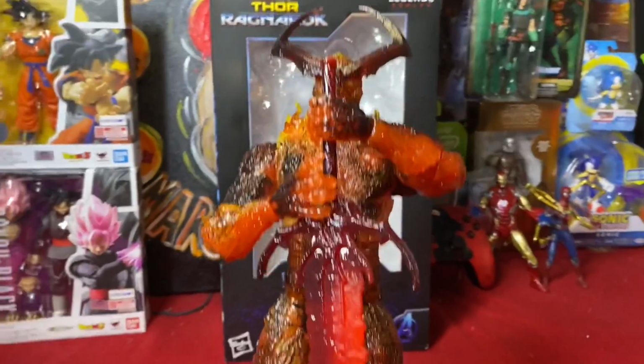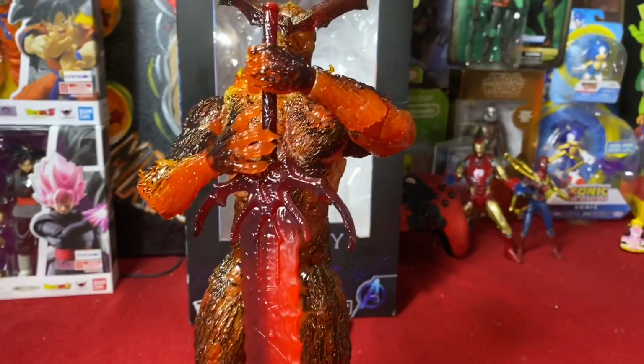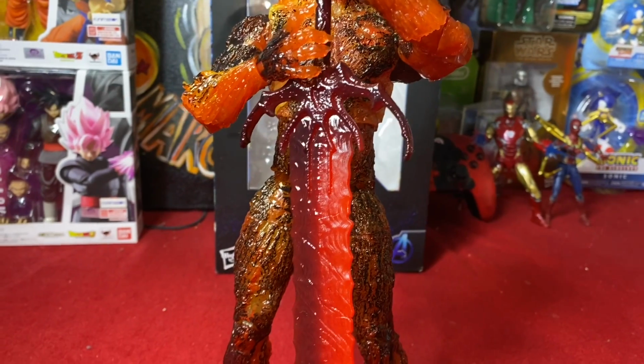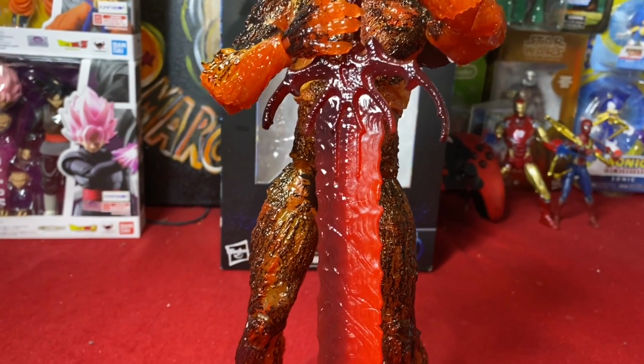So do I think this figure is worth $52? No, not at all. I honestly really don't think it's gonna sell that well. So if I were you, I would wait for it to go clearance. I mean, that's just my honest opinion. Yeah, man, I don't know. I don't think it's gonna sell.